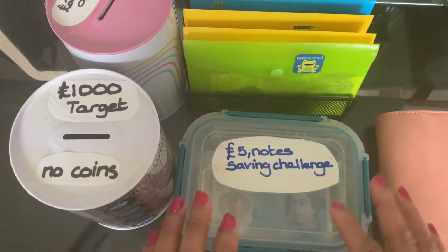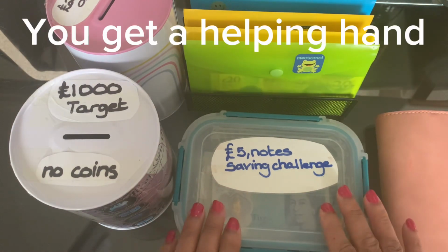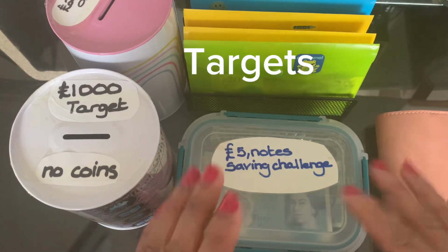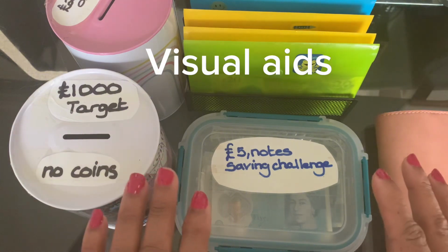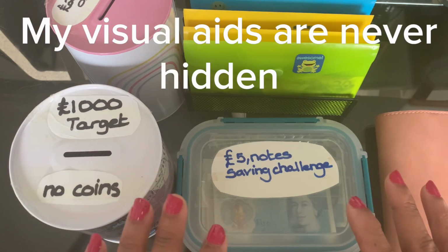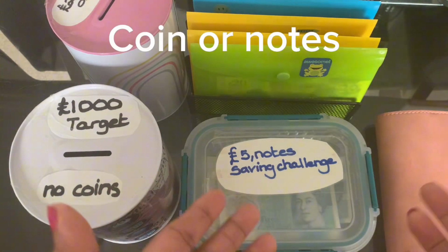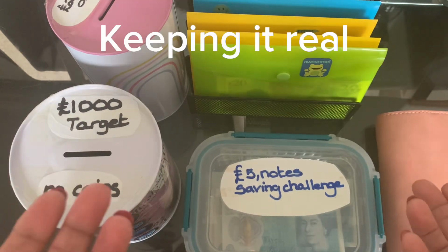And what I have learned in 2023, when you have visual aids that are visible to other members in your household, you get a helping hand. I know this, and because of this, I was able to hit significant targets or challenges or milestones, any way you want to see it. Because I know this, I want to have these visual aids because not only have I learned that they're helpful to me, they're helpful to other people in my household. So my visual aids are never hidden. Out of sight are my envelopes, which nobody is responsible for obviously, but my tins and my penny challenge are in places where, if a family member sees them and they've got a coin or a note, they want to put it in there. And even when my £5 note challenge jar is out of sight, people still come and give me a £5. You know, we're keeping it real.